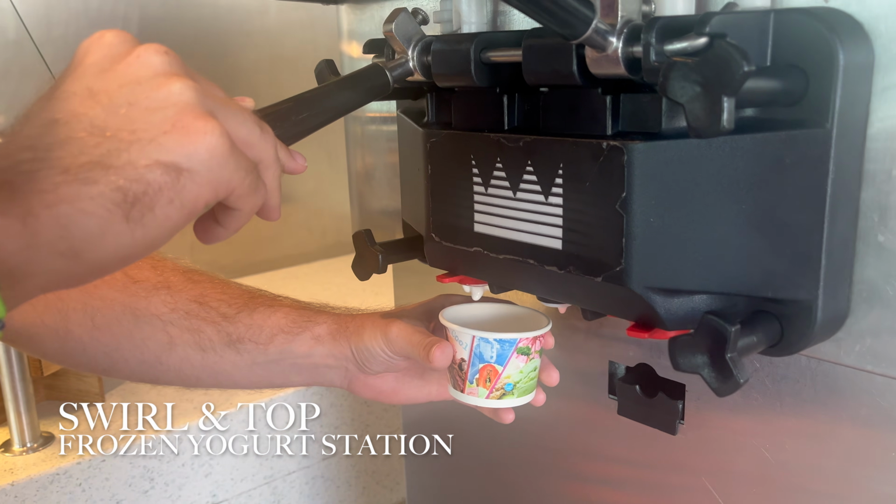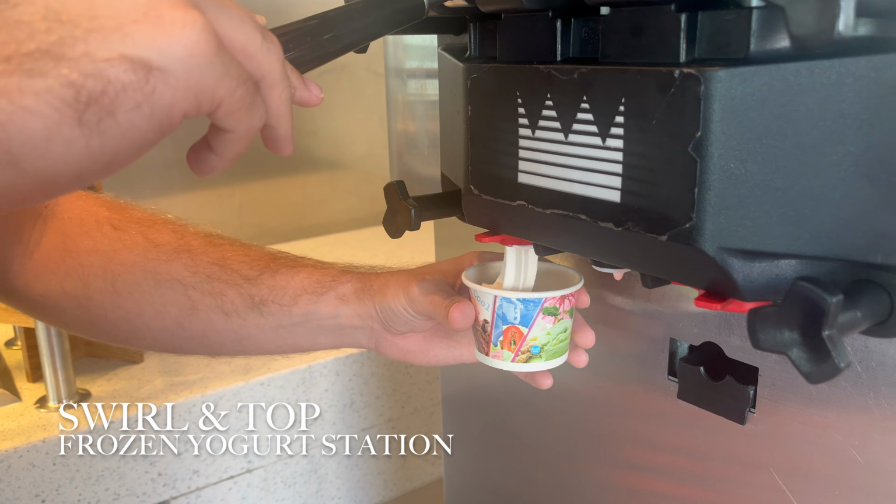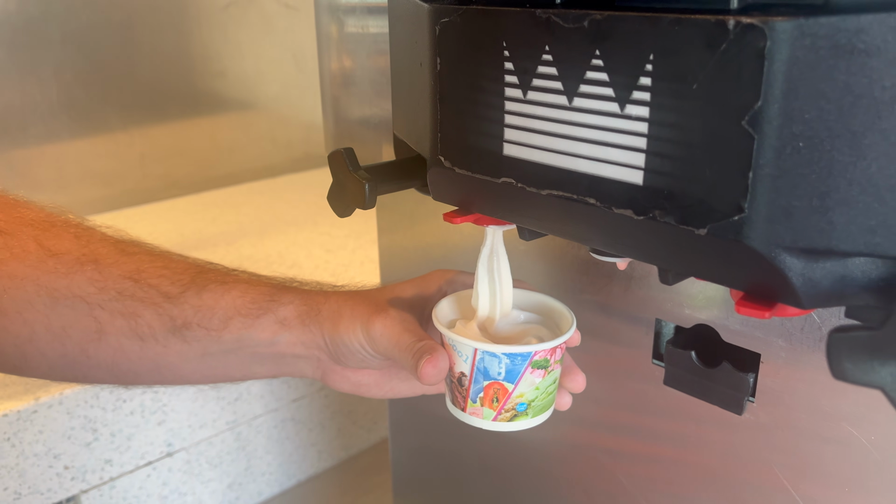Next to the patio is Swirl and Top, which is just a little frozen yogurt counter. They had 2 flavours going pretty much all of the time, and they did differ from day to day. So sometimes the flavours that I really wanted, just like plain frozen yogurt, weren't there, and I was forced to have strawberry frozen yogurt. The tragedy.